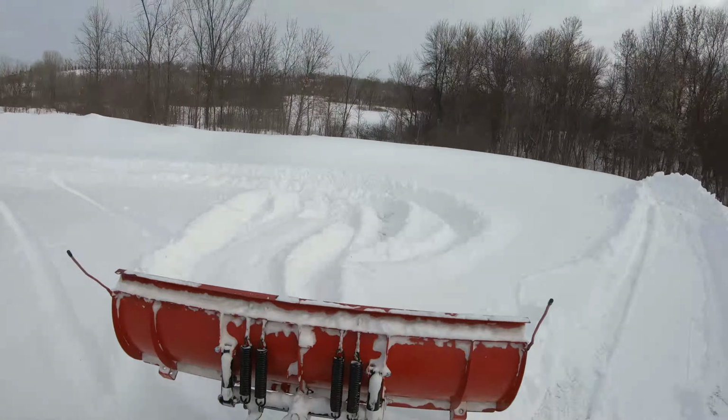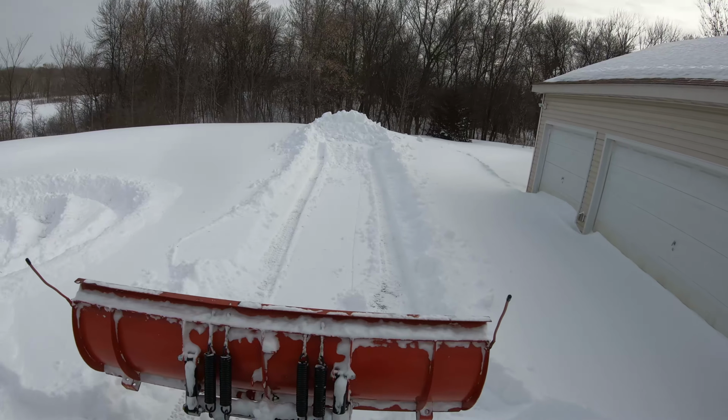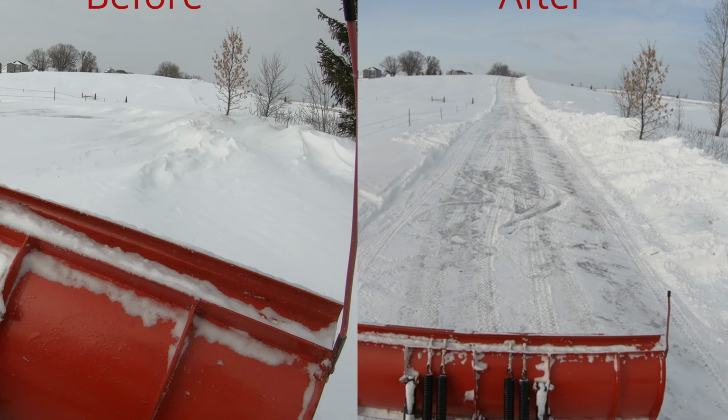That's plowing the driveway. Tomorrow I have to do the area around the garages, and finally here's a picture of before and after.